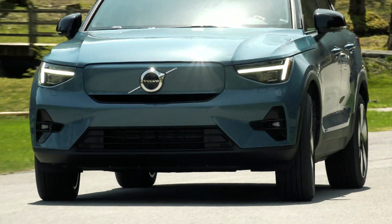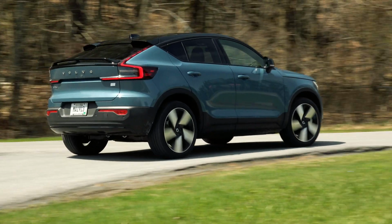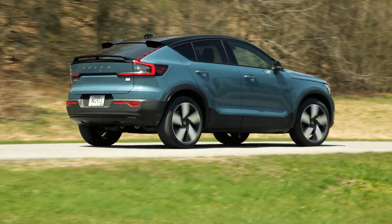Though I'm into the styling, the ethos, and the acceleration, I'm just not interacting with the C40 in a way that makes me want one at this price point.